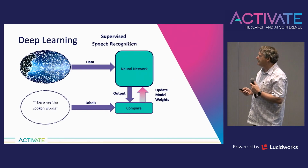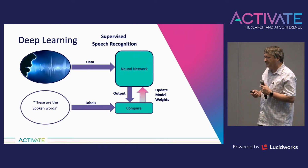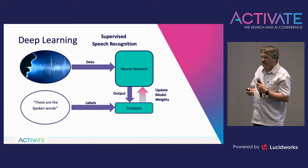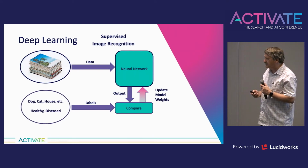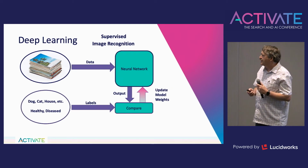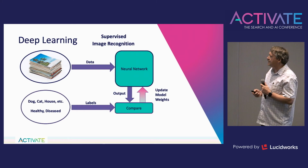So one example of supervised deep learning is speech recognition, where we take in data that is waveforms that represent somebody speaking, and then a transcript that actually tells us what the words are. And this is, again, supervised in that somebody has to create the transcript that we can use in order to train the model. Another example of supervised deep learning is image recognition, where images are labeled by humans so that we can tell what is in the image, such as a dog or a cat or a house, or maybe more importantly, if these are medical images, an expert can label the images as to whether they're healthy or diseased. And of course, again, that's a very expensive process.